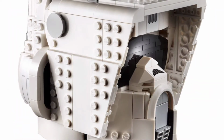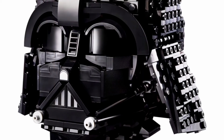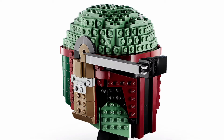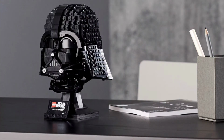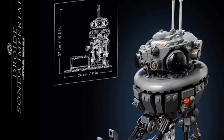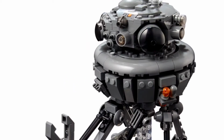2021 has also seen quite an expansion of the bust sets, with the very cool Scout Trooper, Vader, Boba Fett, the TIE Fighter pilot, and Stormtrooper. These are a really welcome addition to the range and not too expensive. They're quite unique sets if you think about it, and sort of similar to them is the Probe Droid and Vader's Meditation Center. I mean, what else do you want in a range? How can we top this?